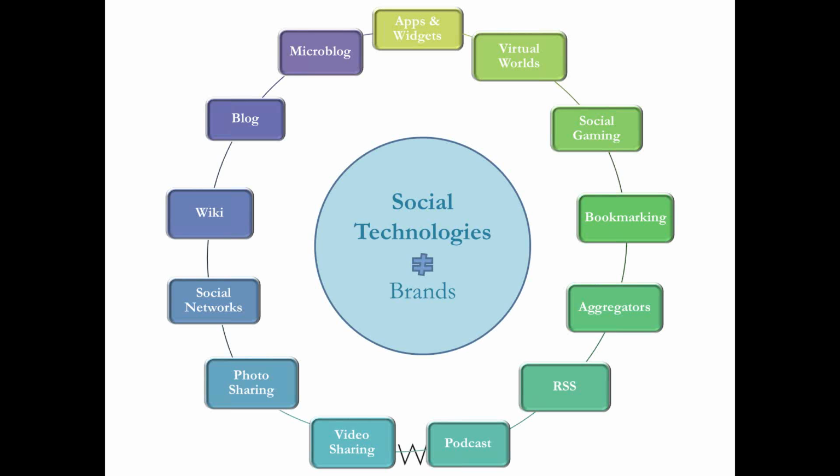I need to distinguish between social media and social technologies. So I consider social media to be the branded tools that you hear about: Facebook, Twitter, Pinterest, Foursquare, any of the other social channels that are out there that are popular that people are using. But behind each of those brands is a technology. In the case of microblogs, that would be Twitter, Instagram, and several others. So this is just a little bit of an outline of some of the different technologies that I will be talking about and incorporating in the presentation.